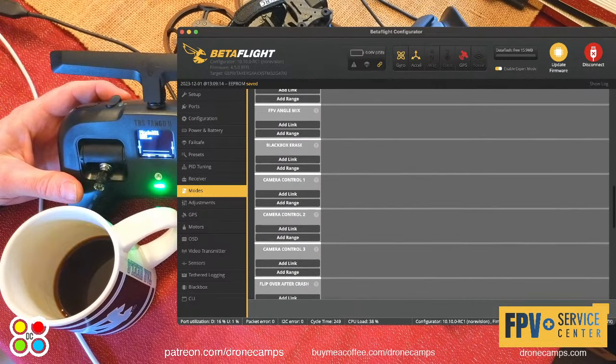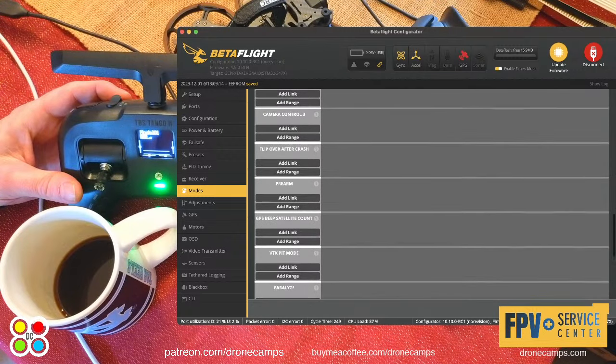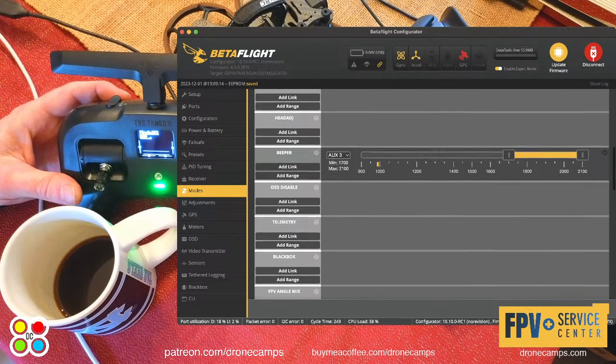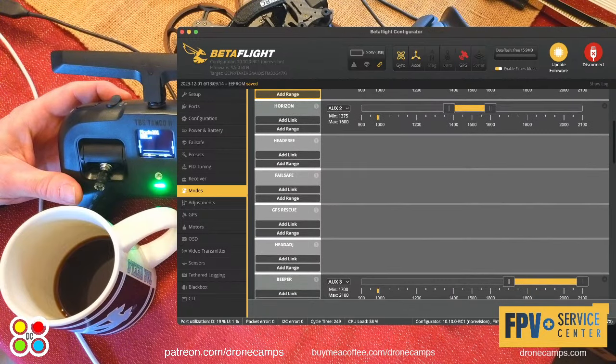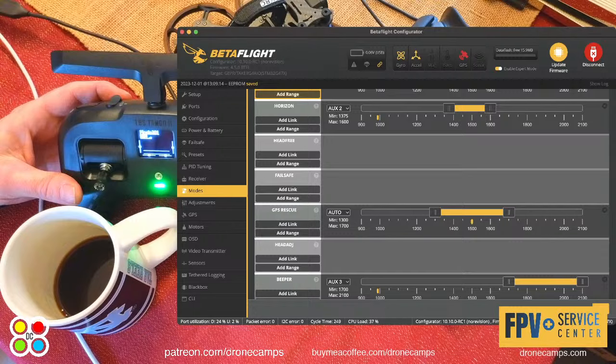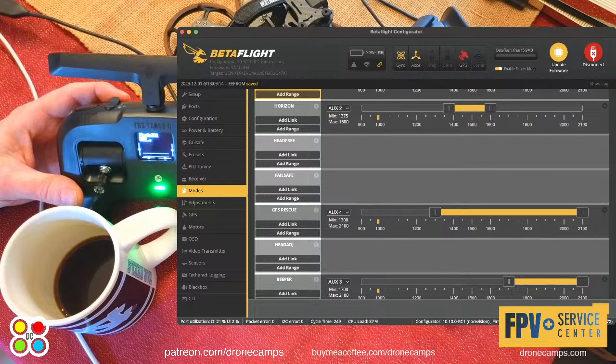And GPS, I'm not going to put flip over crash. We're going to put GPS rescue on aux 4. So you want to click add range. We're going to select aux 4. And that is this switch all the way over. But we're going to drag this out. We're going to move this.